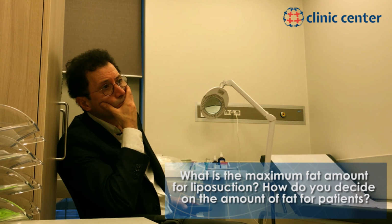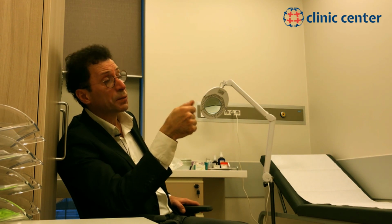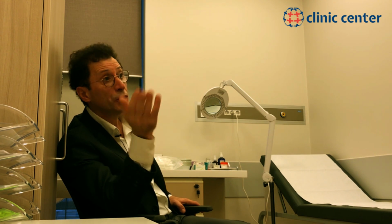And what is the maximum fat amount that can be taken? There is no maximum for everyone. For you, it could be 4 kilos. For another patient, it could be 6 kilos. And how do you decide on the amount? Well, even today, I can't tell before the surgery how much I'm going to get, because it depends on how easily you will get the fat out, and more importantly, if the patient starts bleeding anywhere you are doing liposuction, you should almost stop it. And again, the amount of blood loss is one of the major parameters that you should take into account.